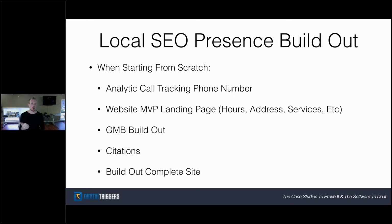So you get a call tracking phone number. We use analytic call tracking for that, obviously, through Twilio. Next up, I would get an MVP landing page set up, a very basic website. So when somebody goes to my website, we have the basics up there. Landing page with hours, address, services, etc. Just super simple.